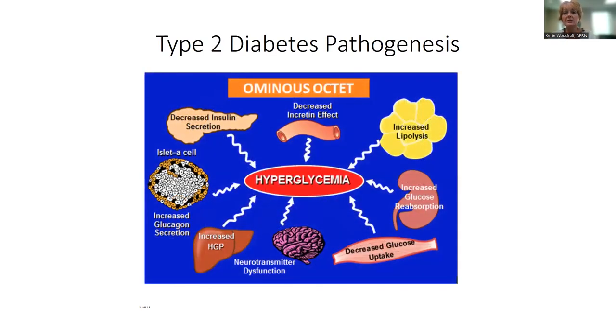This slide, I think most all of us have seen, it's the ominous octet. And this is another slide that's very important when you're looking at pharmacological treatment for type 2 diabetes, because it demonstrates all of the various pathways that come together to affect hyperglycemia and how medications have been developed over the years to improve glucose control at each level of these pathways.